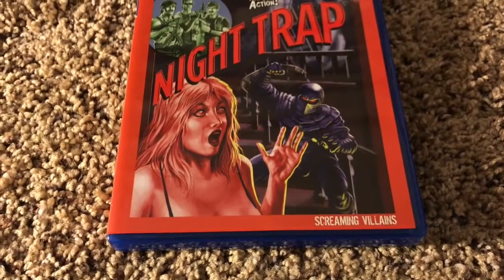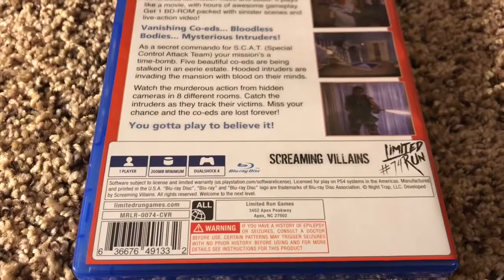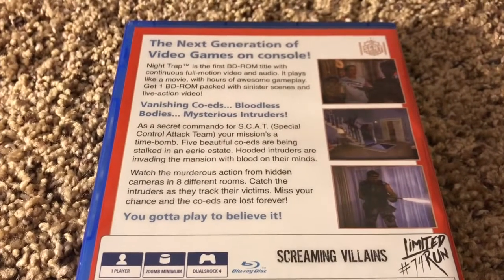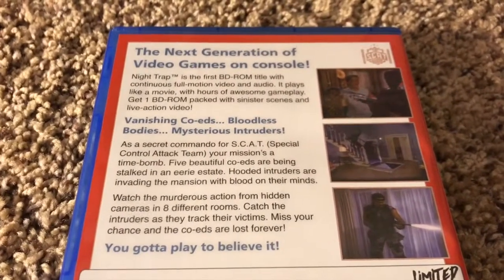First off, we got the game, and on the game it's got the same cover that is on the outside of the box, and pretty much the same stuff on the back. What's cool is, kind of like Scream Factory and Arrow Video, and just as is tradition, everything has a reverse cover. And on this it actually has the re-release cover on the back.